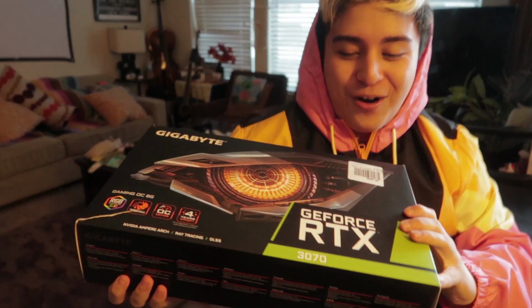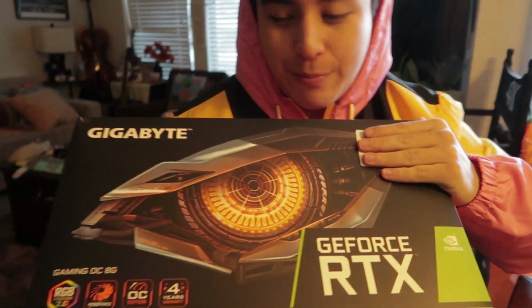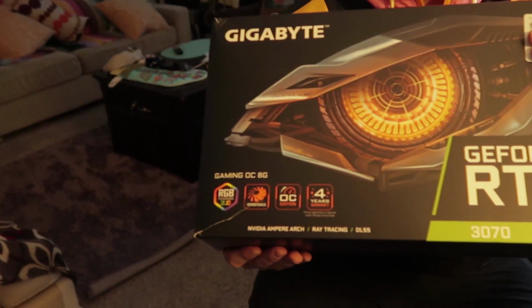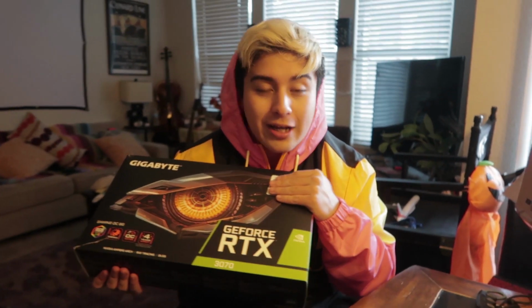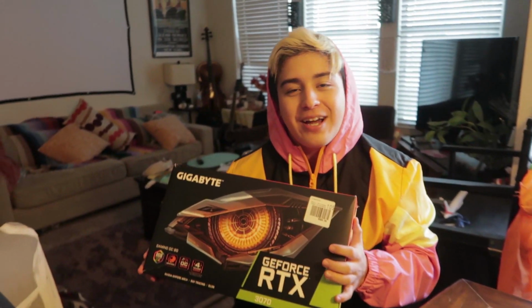So with that being said, guys, I bring to you the RTX 3070 from Gigabyte. It's called the Gaming OC 8G. There you guys have it, dudes. You have no idea how hard it is to get these things nowadays, especially for retail price. If you're not on the Best Buy website at the right time, it's gone. But with that being said, guys, so excited. You have no idea how excited I am.